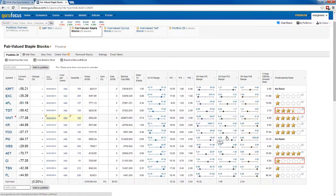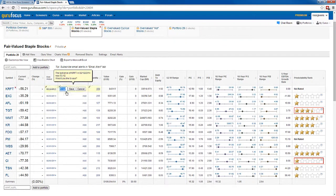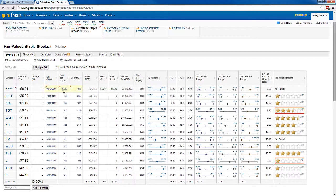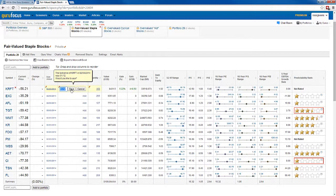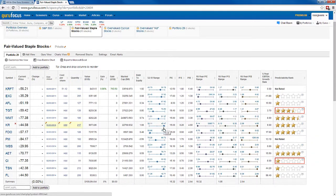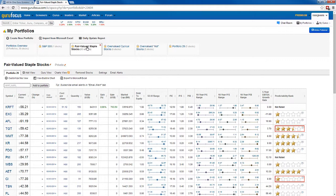When you build this up, you can put the dates you added the stock, and when you do that, it'll automatically give you the close price on that day, so you can track it from that point. It's a neat tool if you're not investing your personal money toward this, or you're trying something out and want to track the performance of it. You can do so in these virtual portfolios.